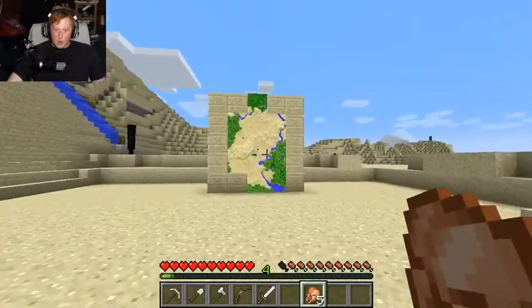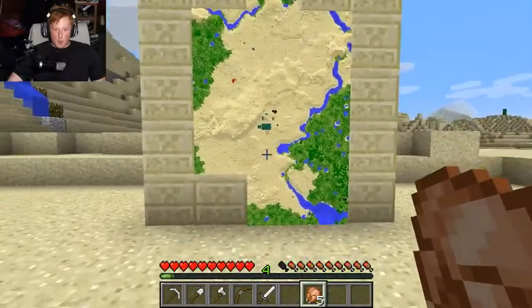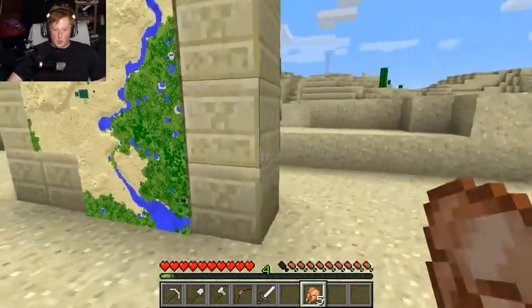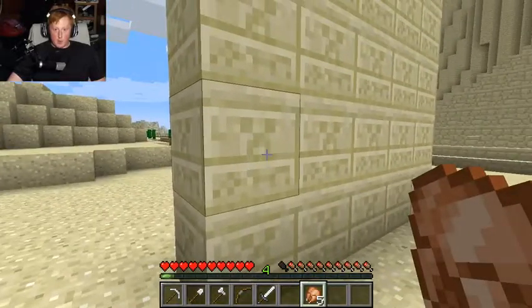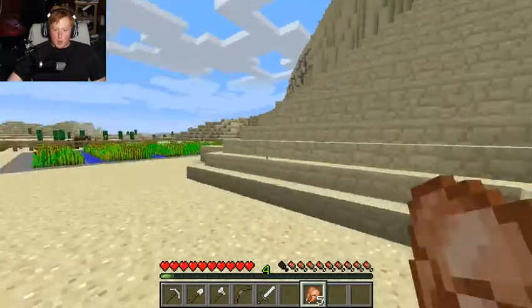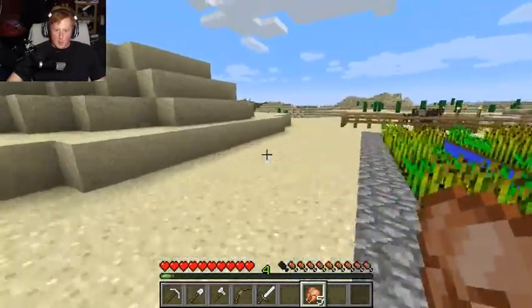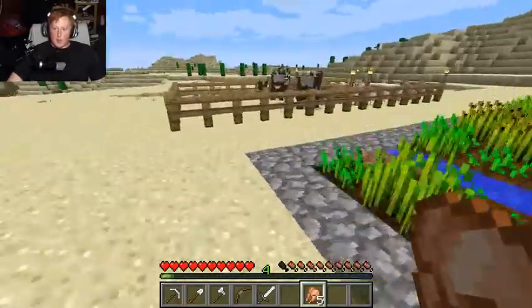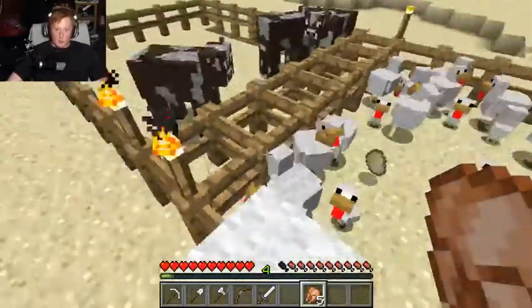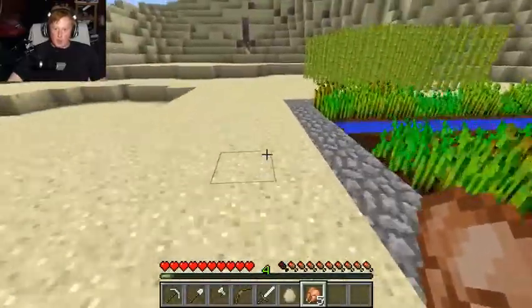As you can see, I've got... Oh, I thought I saw one of those darting around. I've got my big wall map here on some nice chiseled sandstone. I absolutely love it when it has the little creeper face in it. Right here we see my farm, and then the rest of my farm, the part with the animals. The chickens will be food, XP, etc.